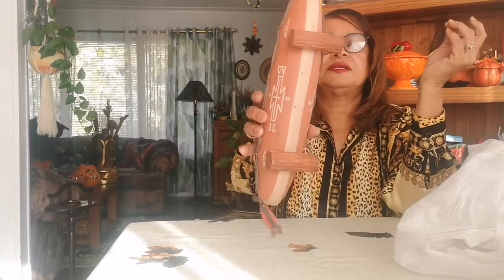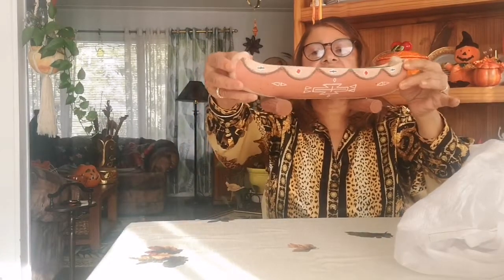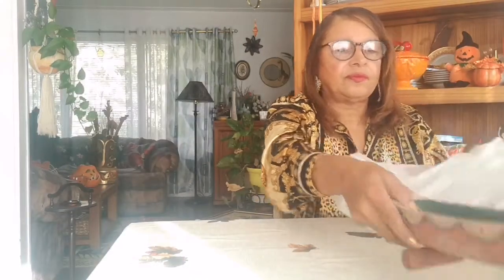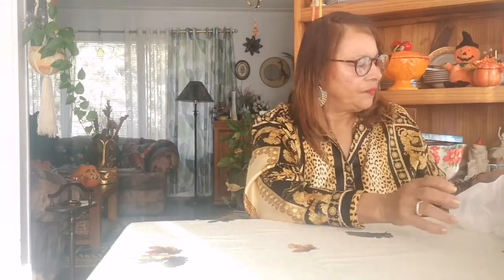That's the bottom of it. It's just a decor piece, nice for a guy, for his man cave. Someone who likes to decorate in this type of style. I just thought it was a cute piece to pick up, and it didn't cost that much. So you can't go wrong with a lot of these pieces.